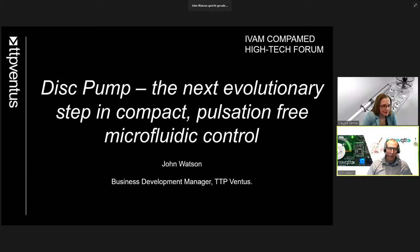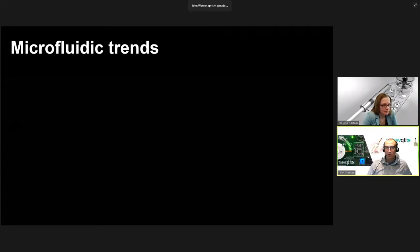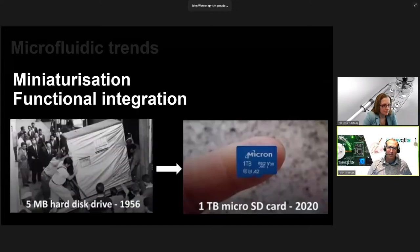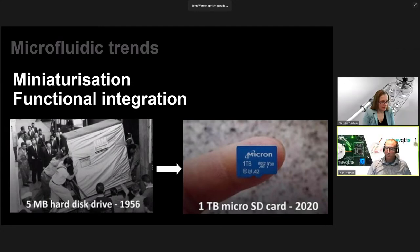So why is the disc pump the next evolutionary step in microfluidic control? Well, for me, the answer to this is pretty simple. It's because the TTP disc pump is pretty well aligned to the current industry trends. From what we hear, the microfluidic industry is currently undergoing a similar development to the electronics industry some 60 years ago, where the big trends were miniaturization and functional integration.